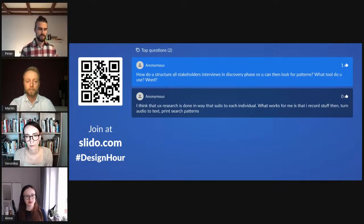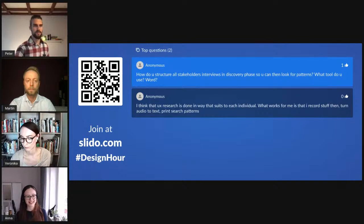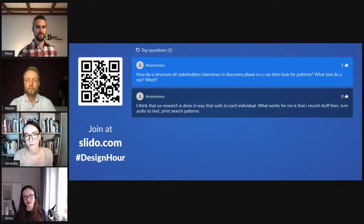They may be a bit more expensive, but have some other fancy possibilities and functionalities that may be useful for someone and worth the price. If you want to try something, all those tools usually have a free trial that you can use even to analyze some data already. So yeah, that's my recommendation probably.